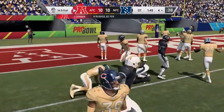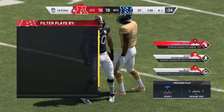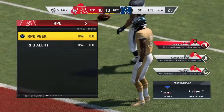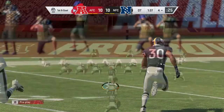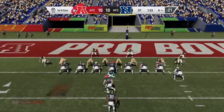And they do get him down, but not before he's able to slip it inside the 5-yard line. This is a very impressive drive, especially when you consider where they started from to now be set up first and goal. Yeah, and some nice running right there. That's what got them the first down. But at this point, I suggest open up your playbook. You can call just about what you want.